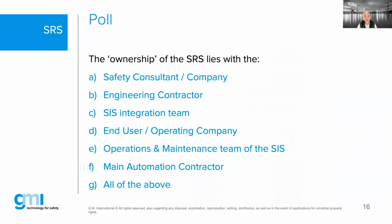That is where Mauro will come in, and he will launch the first poll. So I will read you the question. I would like to ask you a question before I start to explain the safety requirement specification. The ownership of such a document lies either with the safety consultant company that you may hire, or with the engineering contractor that you use to engineer and build your plant, or with the SRS integration team. Or the ownership of the SRS lies with the integration team itself, or with the end user operating company.